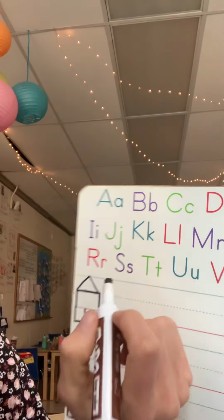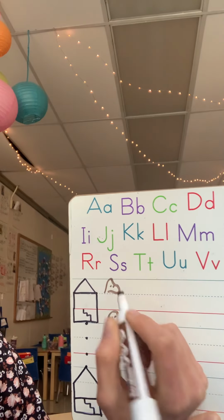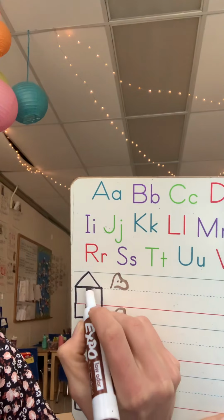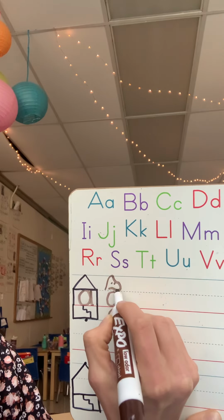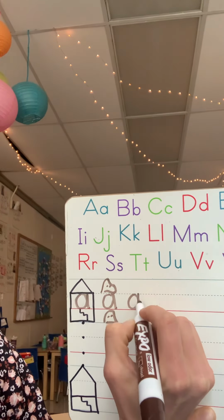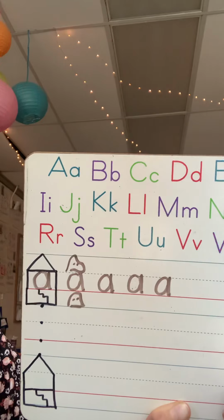Let's practice it in our house. We got a monster in the attic. We don't want to use the attic. We don't want to use the basement. We got two ghosts down there. Let's practice our circle in the house. Ready? Circle in the house, line in the house. Circle in the house, line in the house. That's how we practice the letter A.